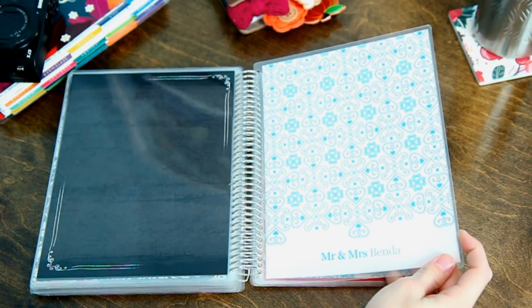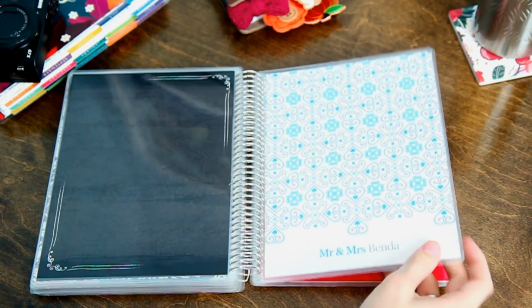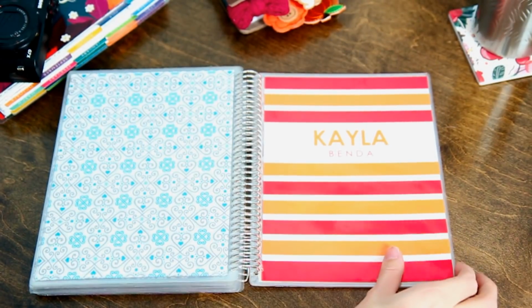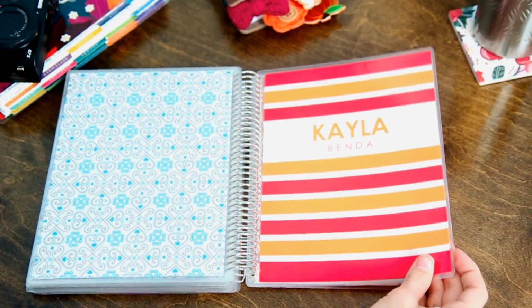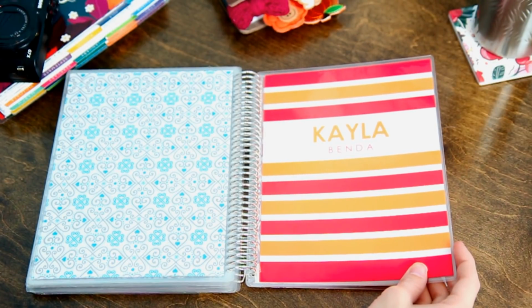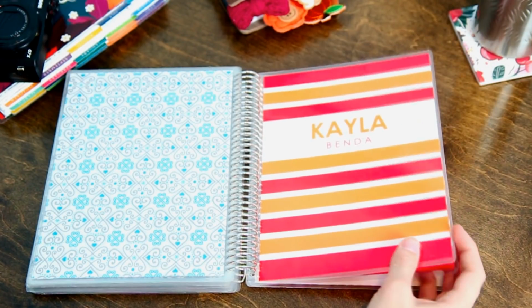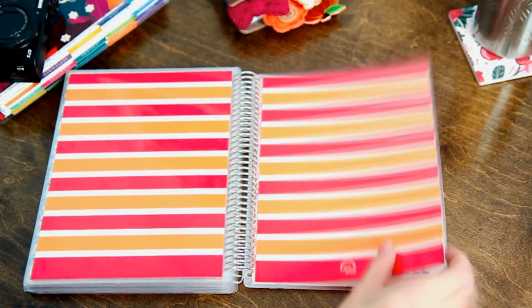Then this was the cover that I had on my wedding planner. I ended up not using it that much, so I just put the cover in here and repurposed the coil. Then this is a stripes pattern that you could choose your own colors for, so I thought this would be a good fall cover, but of course I bought tons of other fall covers, so I ended up not really using this one that much.